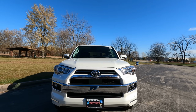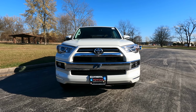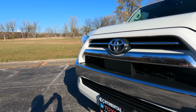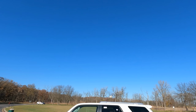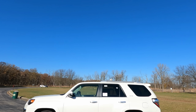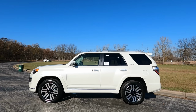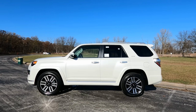If you look at the front end, you can tell right away this is not a crossover. It's very squared off, very big, a lot of creases, a lot of edges, big LED headlights. You have fog lights, a big grille in the middle, and same thing when you move to the side, right? It looks like a tall riding SUV. Everything is squared off, a lot of sharp edges, and I like it.